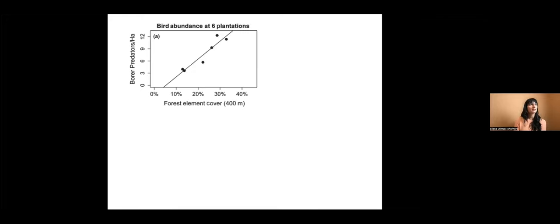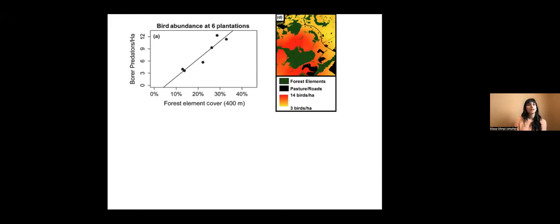Then in this study they also looked at the abundance of birds that were likely to eat the coffee berry borer. And here they saw that there were more of those borer-eating birds on farms that had more forest cover around them. What you can see is the green represents patches of forest in the landscape, and the yellow and red is the coffee plantation. The red shows that there's higher bird abundance near those forest patches.